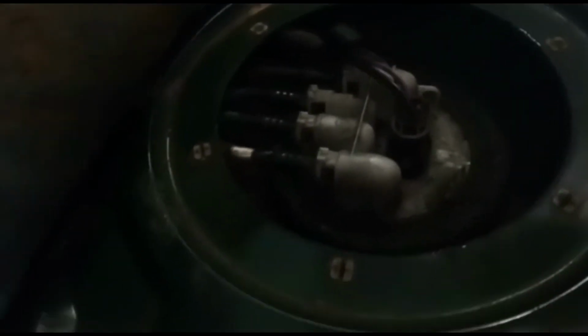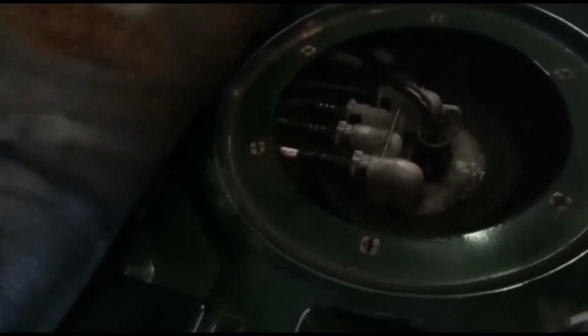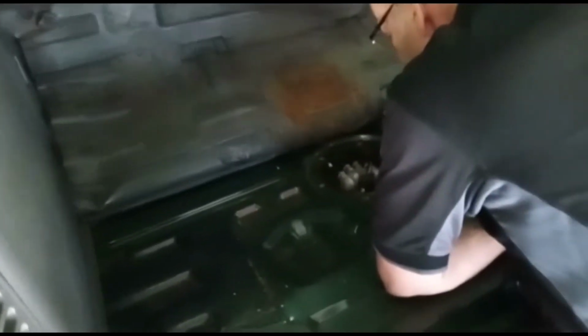The plugs are on. We hoped one would have come off. We can hear the pump running, and it doesn't sound like there's any air problems in this area. No. But somewhere is definitely sucking air through. I'll lift the bonnet and show you what we're talking about underneath. The noise under the bonnet we're getting is, you can hear that, it's definitely the sound of air being sucked through somewhere.